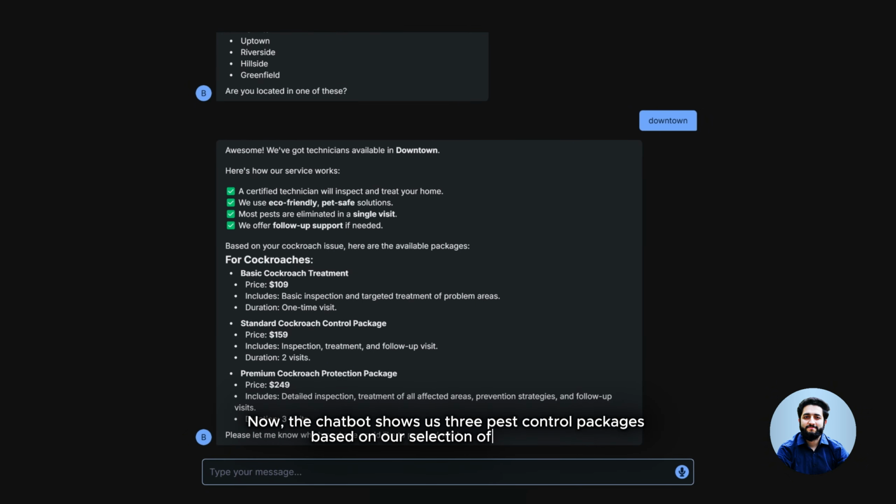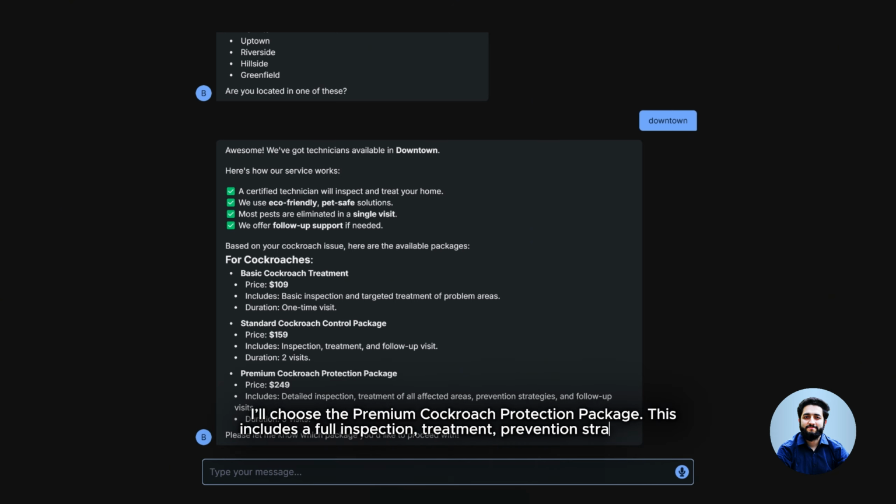Now, the chatbot shows us 3 pest control packages based on our selection of cockroaches. I'll choose the Premium Cockroach Protection package. This includes a full inspection, treatment, prevention strategies, and 3 visits.